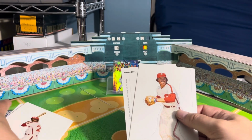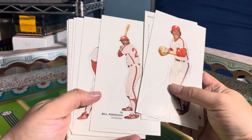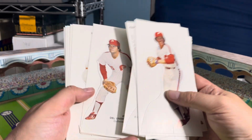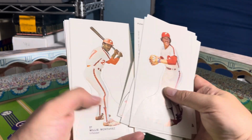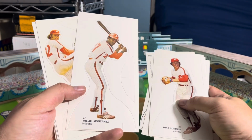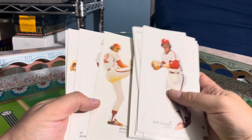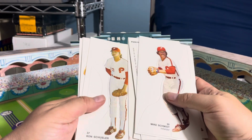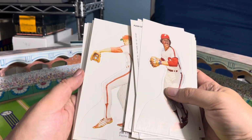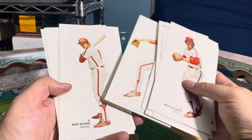So some of the other members of the team at the time: Bill Robinson, Del Unser, who was on the '80 World Series team. You can see this one got a little ding there, a little ripped, punched out here. Willie Montañez. Carlton, another Hall of Famer, made the set. Ron Schueler, looked like Tug McGraw there for a second to me. Jim Lonborg, former Cy Young Award winner with the Red Sox one year.